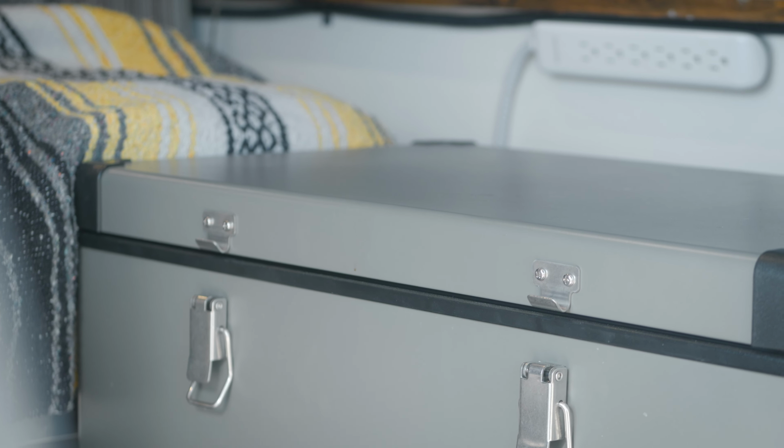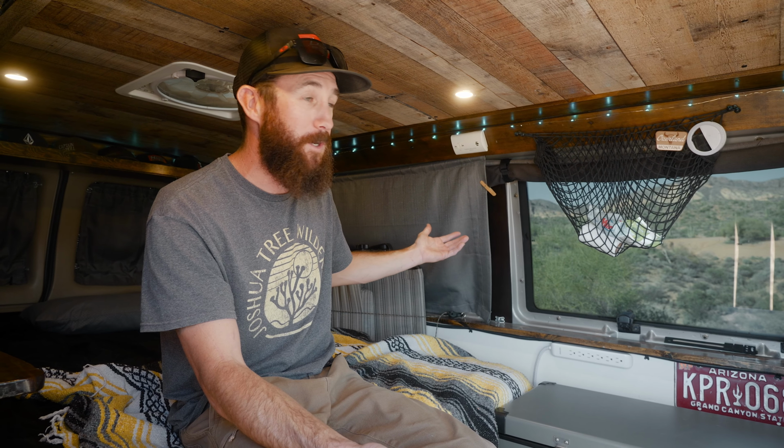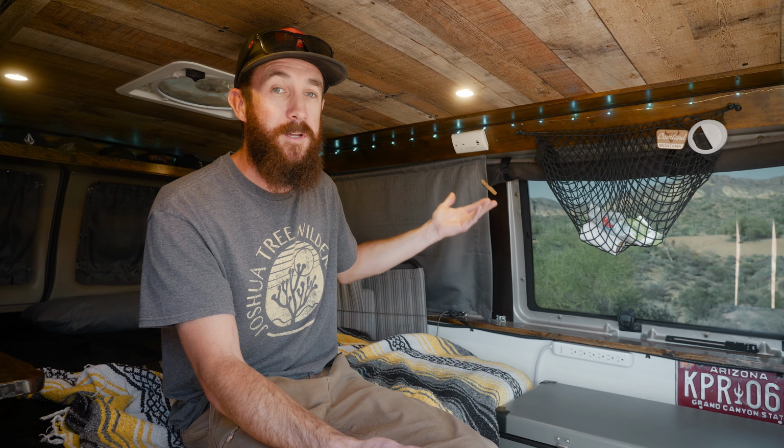A lot of people told me it needs to be mounted lower, but a lot of people also told me that it's such a small space that if you're going to have carbon monoxide levels at an unhealthy high, it doesn't really matter where it's at. Especially if you're just cooking on a little propane grill in here, if it gets pretty rowdy with carbon monoxide, it's going to let you know. I've actually never even had it go off, but it's just nice peace of mind to know that it's there.